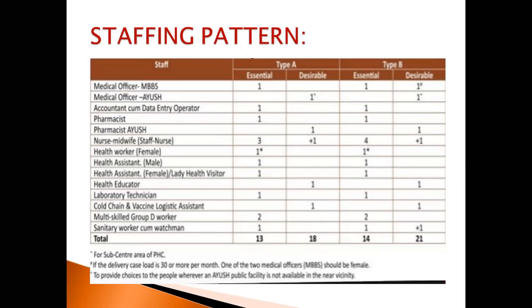How many people are needed for type A? Like I've told you, type A centers conduct at least 20 deliveries in a month. But in type B, they are conducting more than 20. So based on that, since type B conducts more deliveries, we will give them more staff. That's why we have one extra staff nurse, because we need extra staff for that.